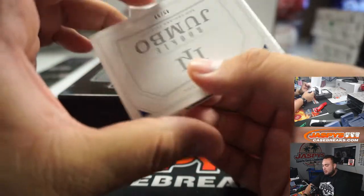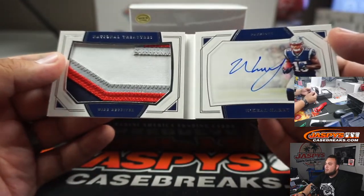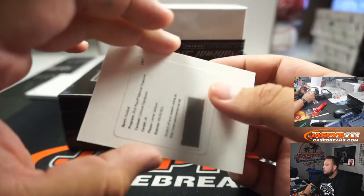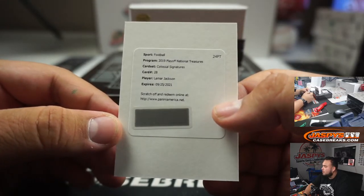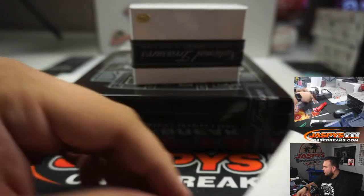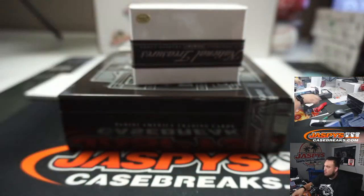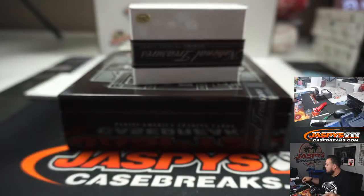We got a booklet. And it is for the Patriots, 49 out of 99, N'Keal Harry. And a very nice patch, 1, 2, 3, 4 color patch. And the auto. Very nice. I'll get a little booklet holder for that right now. We got a redemption. And it's Lamar Jackson Colossal Signatures. There you go. Little Lamar Jackson, MVP. There you go. Very nice.